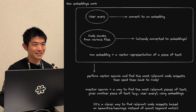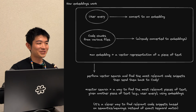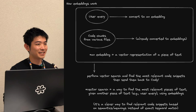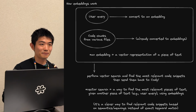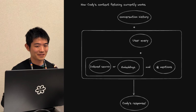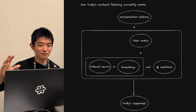Similarly, we can do something similar with embedding search. I'm not going to go into what embeddings are exactly too much here, but the idea with embedding search is that you don't have to have exact keyword match. Even if you have a misspelling or things like that, as long as the meaning is there, we're able to find the right context, the relevant code snippets to your query using embedding search and vector search. So that's the overall architecture of our system for chat.